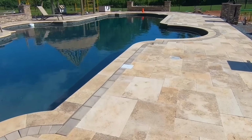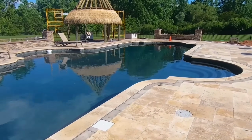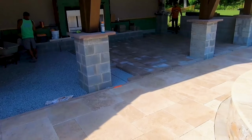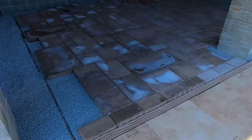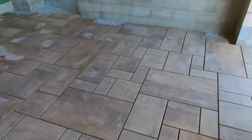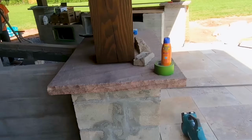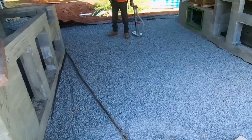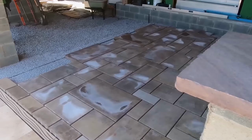All right, y'all. Welcome back to a little piece of paradise in Pennsylvania. Project is, as you know, taking some time to finish, but projects this big do not get done quickly. So underneath here, the boys started the Techo-Bloc paver patio. Started laying that in. There's more to be done over here, but the pool guy might have to dig that up for a reason that's not ours.